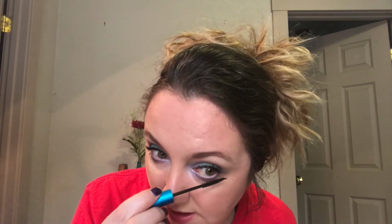The MAC Extended Play Giggle Black Lash, yes, from MAC, on the lower lash line. I think I'm, no, I'm not out of this yet. I've had it for a long time. How do we like this? What do you guys think? Does this remind you of summer?